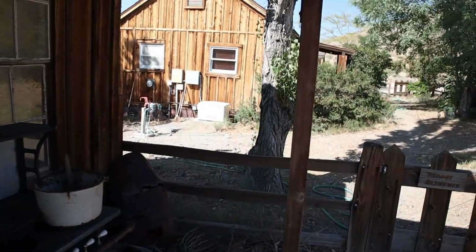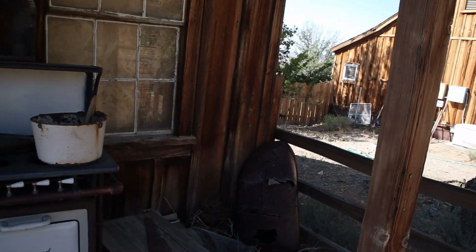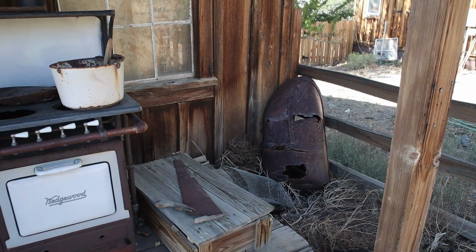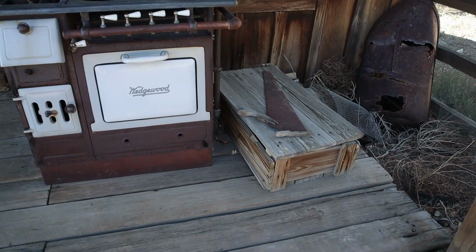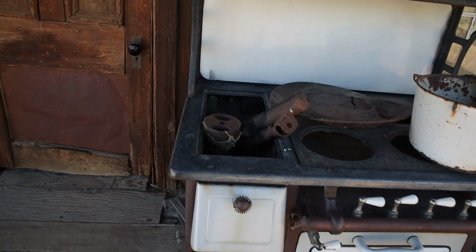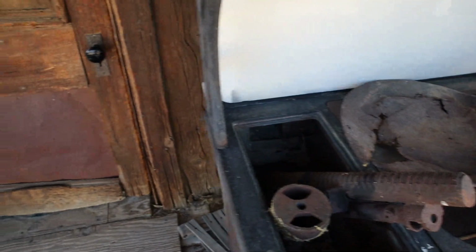So even to this day, on a lot of mine sites, you're not allowed to drink alcohol. That looks like an old wheelbarrow that's been rusted through, the body of it anyway. An old crate of some sort with a saw on top of it. And then an old stove, oven, I guess, with a stove top. Not sure what this piece is inside.